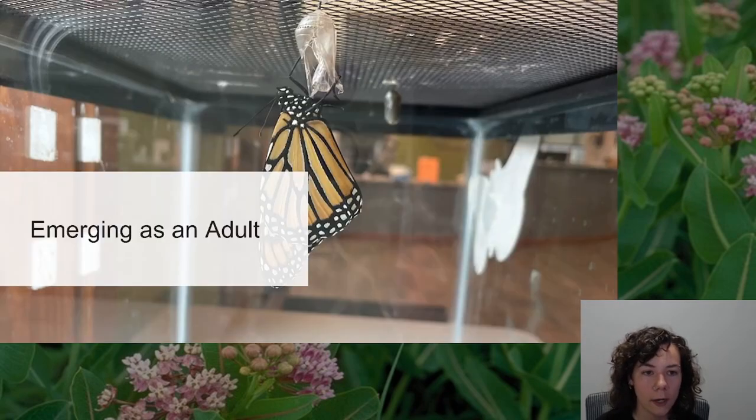So when an adult emerges from its chrysalis, it's not immediately able to fly. It takes about 6 hours after emerging to be able to fly because it takes about 6 hours for them to be able to pump the blood from their abdomen all the way out to the tips of their wings. So when they emerge, they're really soft and they're really vulnerable, and it takes a long time to pump that blood all the way where it needs to go so that way the wings can stiffen up properly. After 6 hours, then they're able to fly away.